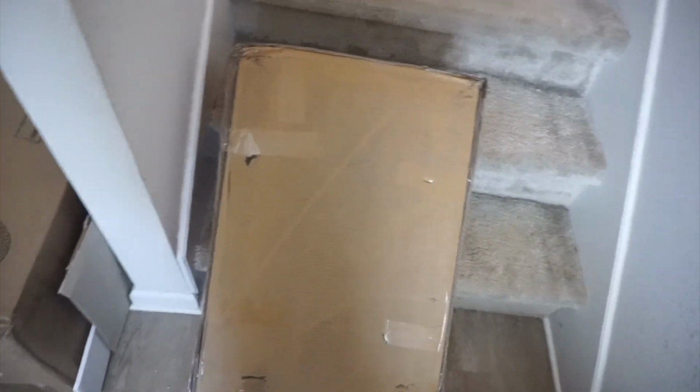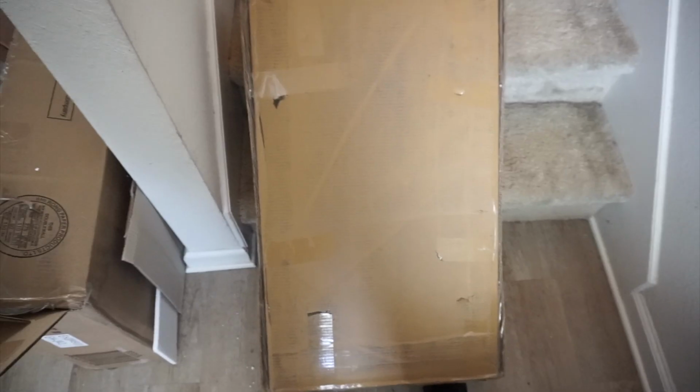Yeah, we've been struggling all day trying to get these boxes upstairs. Y'all see all these boxes? These stairs kicking out behind. It's all right. It's an exercise.